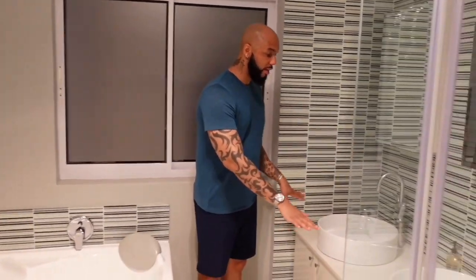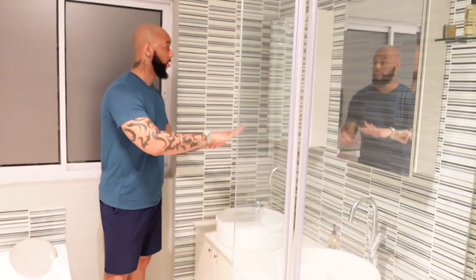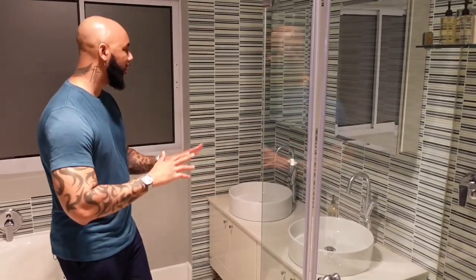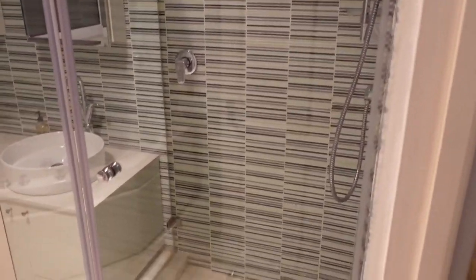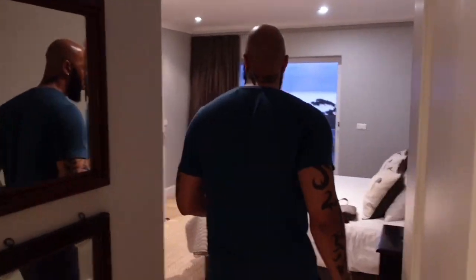But what I do love in here is that it has the double sinks, mirrors, lots of space for you to sort of fill up with all of your beauty essentials, which I think I love. And there's this little frosted glass right here so you can't see exactly what's going on outside. And of course, we have our shower right here. Nice little space here as well.